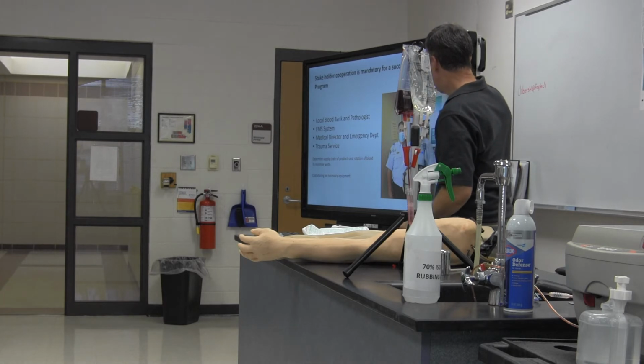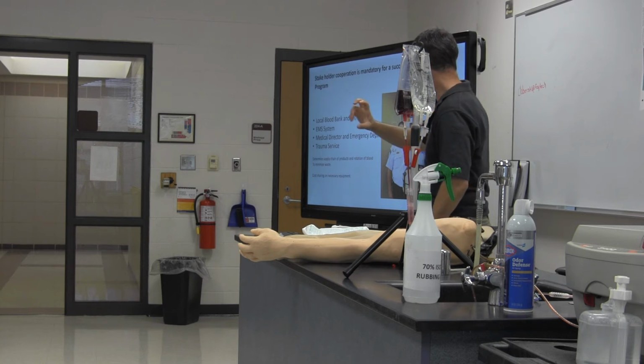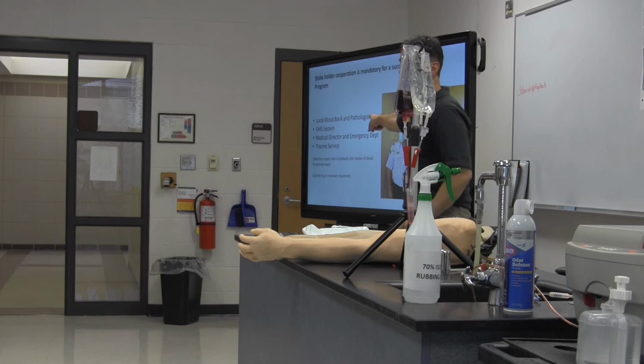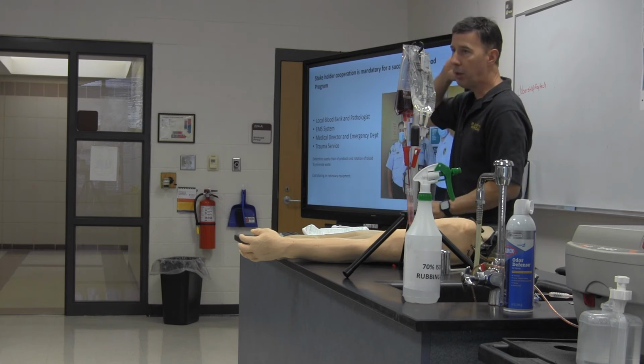So you've got all this set: you've got your local blood bank, your pathologist, the EMS system, your medical directors, your EMS chief, emergency department, and trauma service, all on board with this. And then usually the big stopgap here is the pathologist and the blood bank. And they have a big job. They have to maintain the safety of blood.